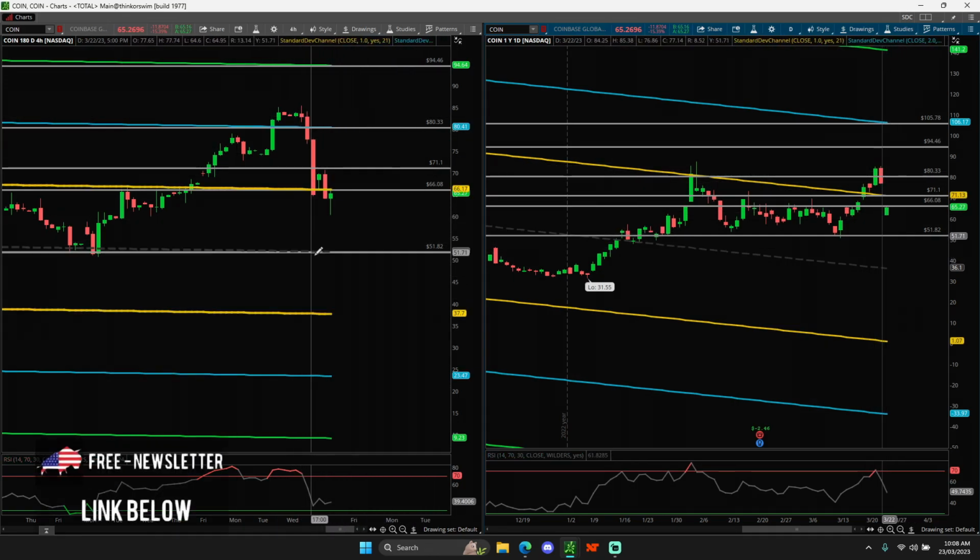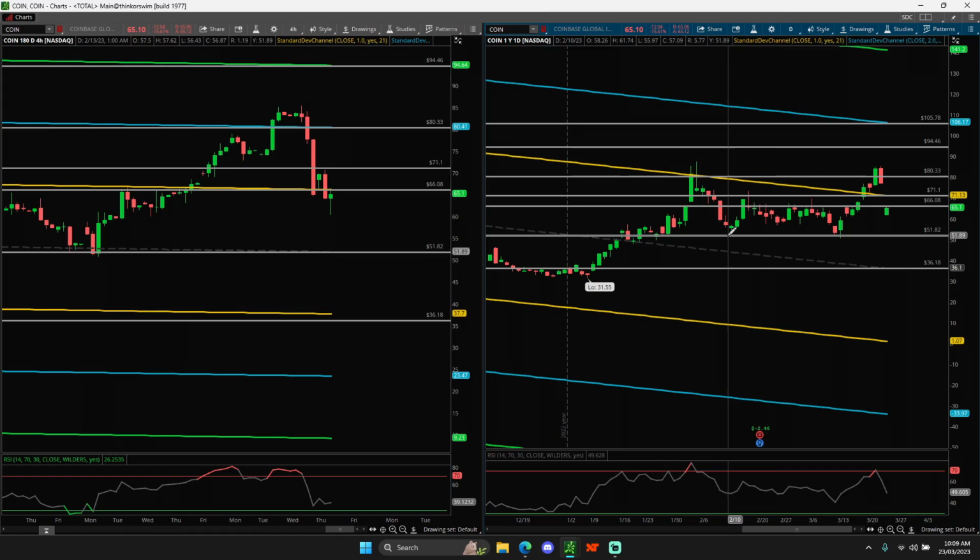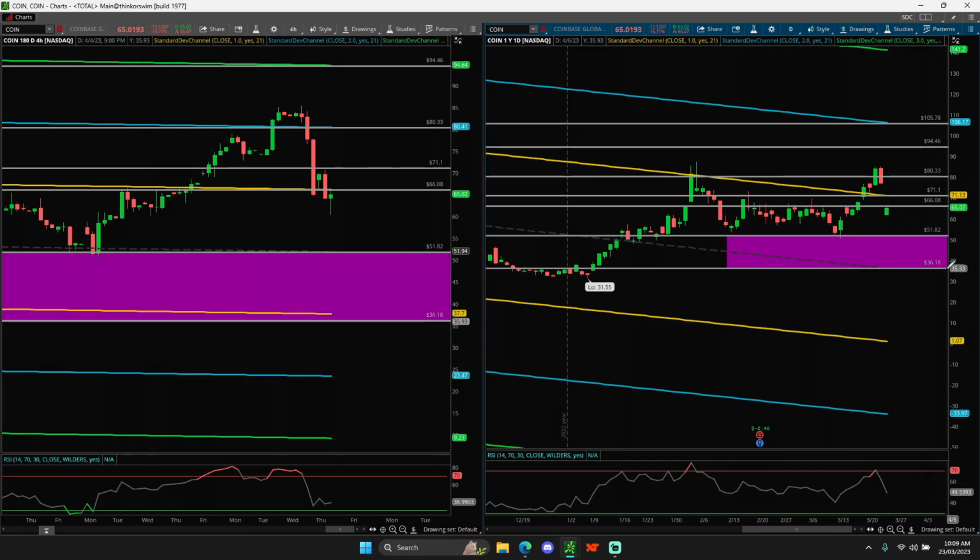So what are the key supports? Obviously $52 is the statistical mean on the 6 month. We also have $36 as the statistical mean on the 1 year. Now, if you've watched this channel before or you understand statistical mean, you know I don't like trading within this range if I'm trading off technicals, and the reason for that is this is considered a fair value. That range is just a fair value on the stock. So if I'm trading from a technical standpoint, there is no trading edge within that area.